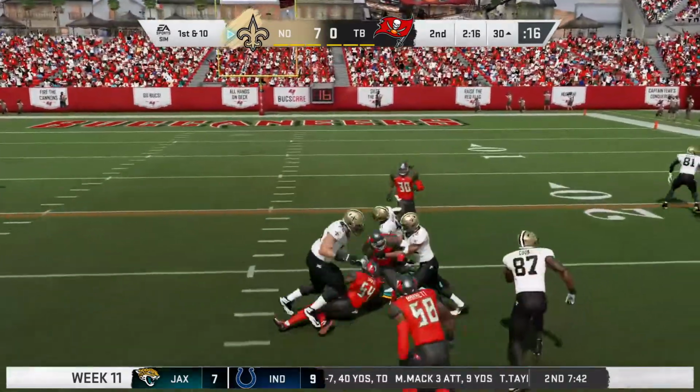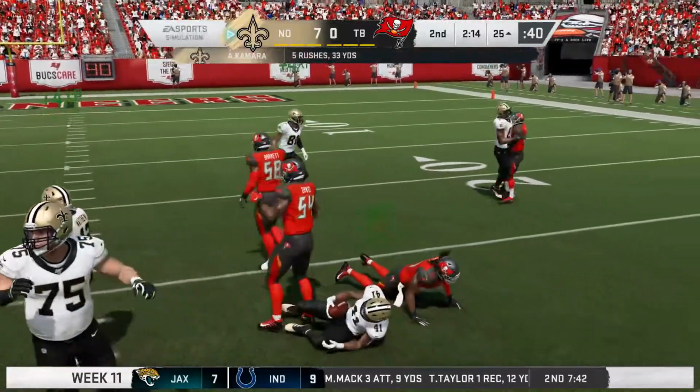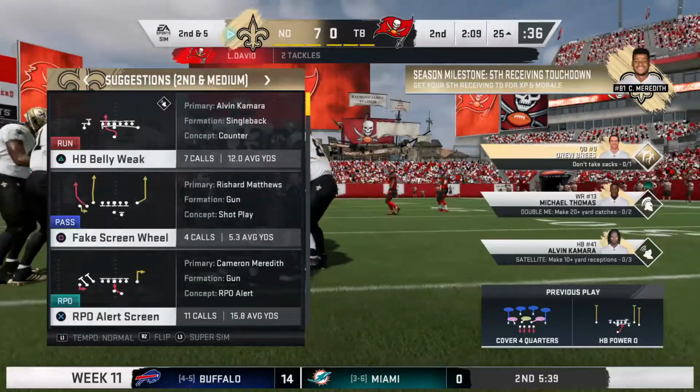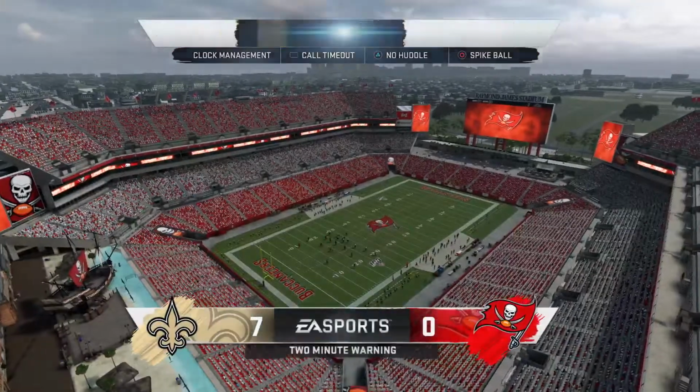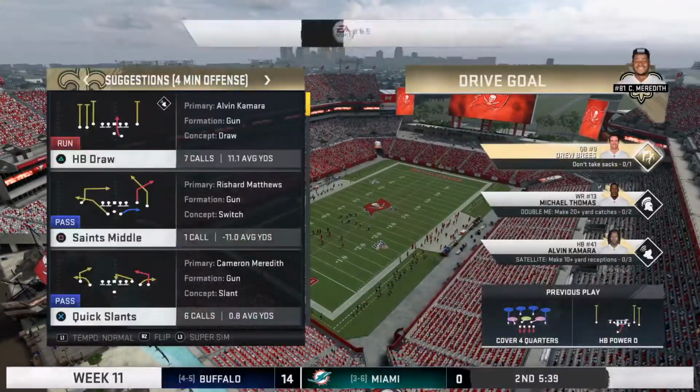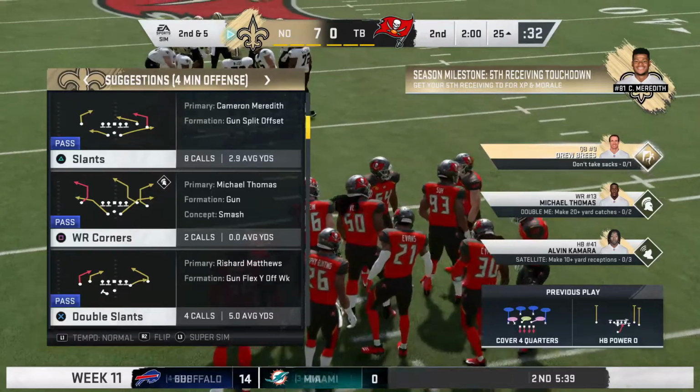Brees leaves this one with Kamara, and he's got about 5 yards as he's taken down right at the 25. I call that play a success. A nice inside run sets up a very manageable 2nd down. A very solid gain on that play. 2 minutes on the clock, 2nd quarter, 7-0 ball game.